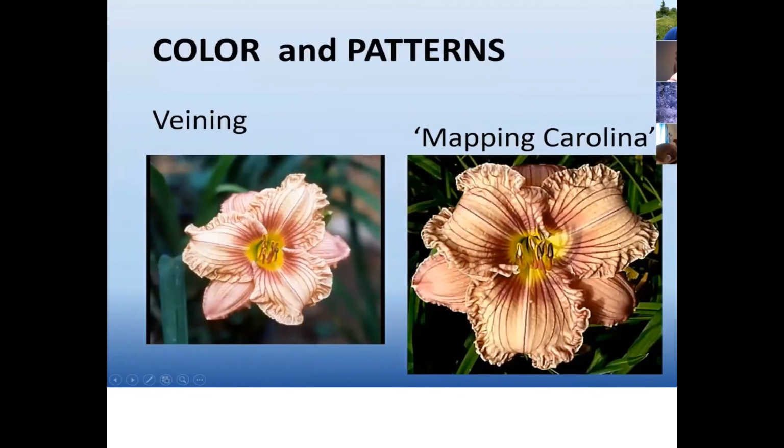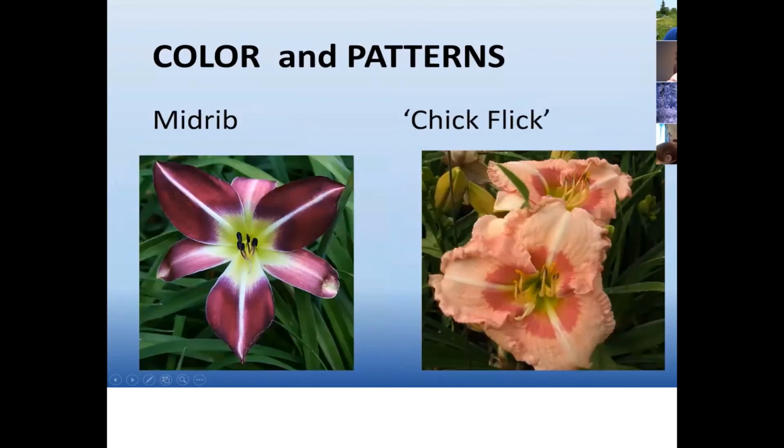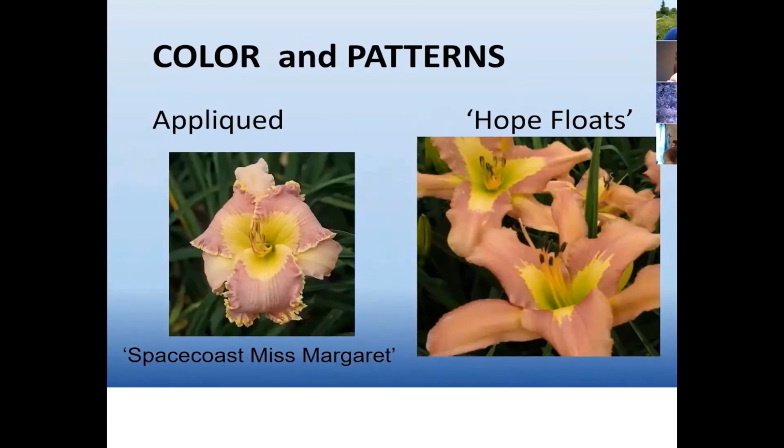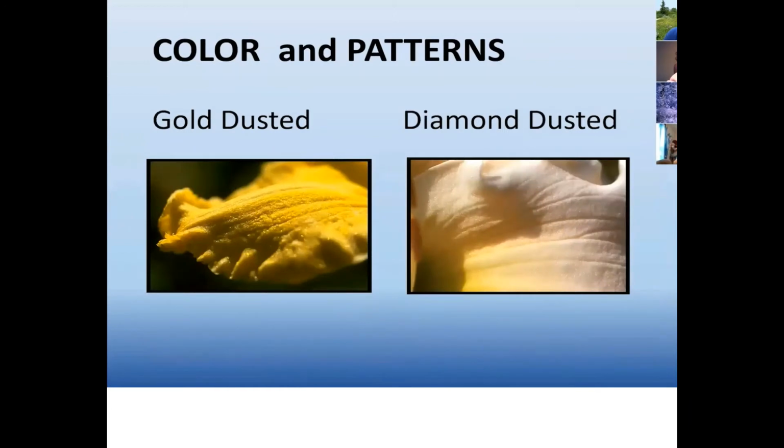They can have veins, and those veins can be a different color, which is really pretty. Midribs can be a different color in those petals. Give you a sharp eye. Okay, I'm tired of all this. Okay, applique. Here's gold dusted. It actually looks like there's little gold flecks, or diamond dusted, on the top of the petal when the light hits it. Looks like you spread glitter.